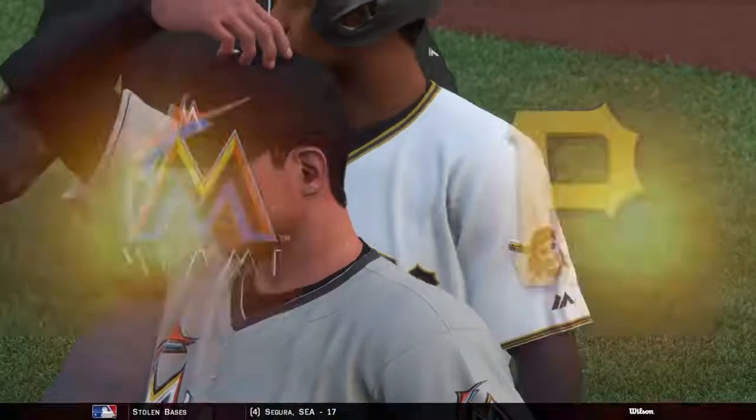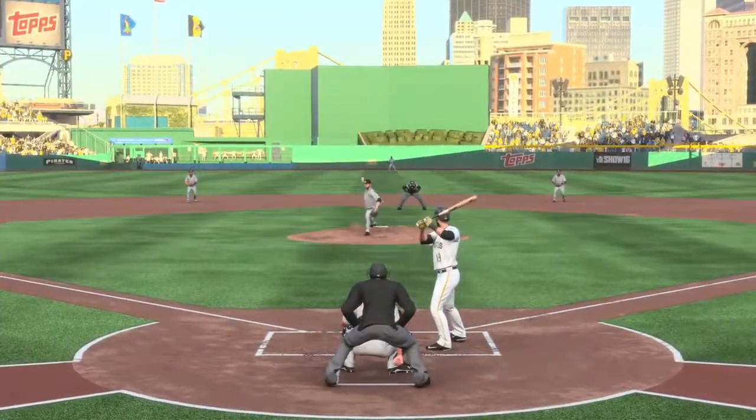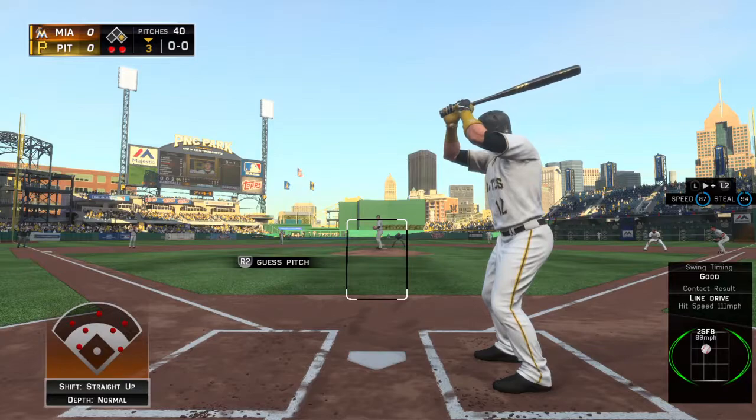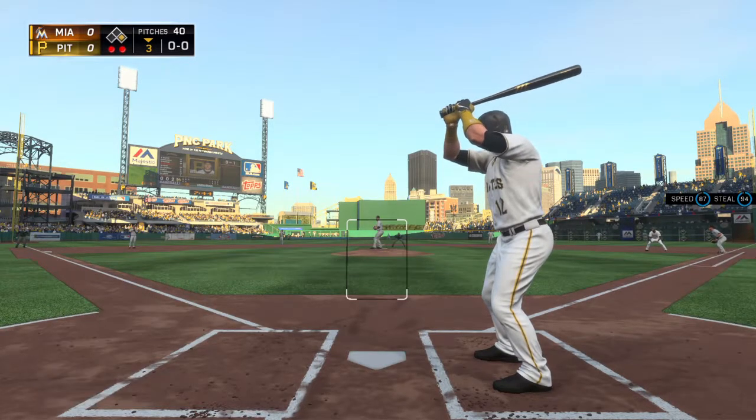And remember now, you've got a guy on first base that loves to run. And if he's on the move right there, this is going to be a double play. So luckily for them, he wasn't breaking that time. So in that respect, they might have caught a break.